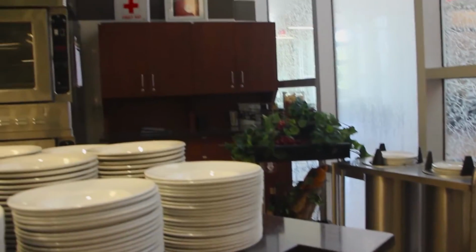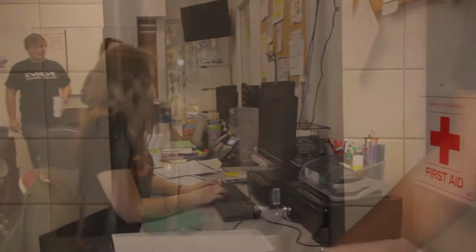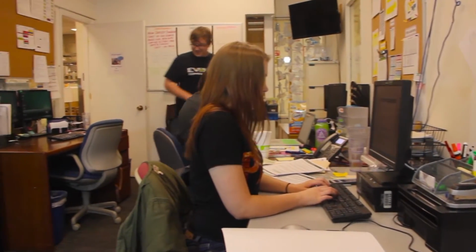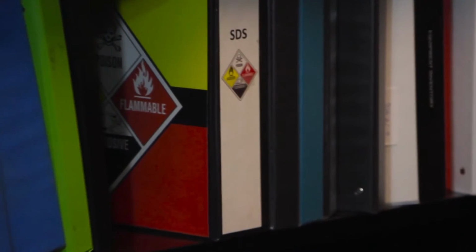The Automatic Electronic Defibrillator, or AED, is located at Checker Stand 1. We also have first aid kits at this checker stand and in the hiring office. In the event that harmful chemicals come into contact with your eyes, there are eye wash stations located in the dish room and custodial closet. If you have any questions about chemicals, you can consult the Safety Data Sheets Binder, or SDS, located on the black bookshelf in the hiring office.